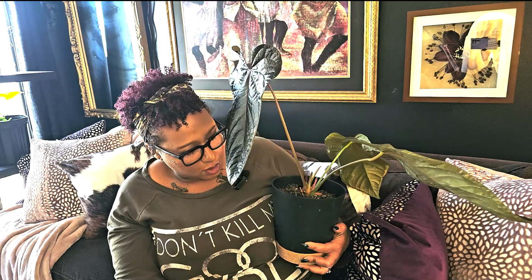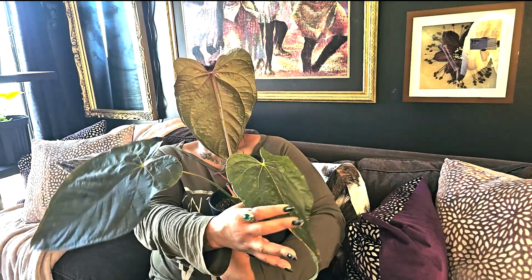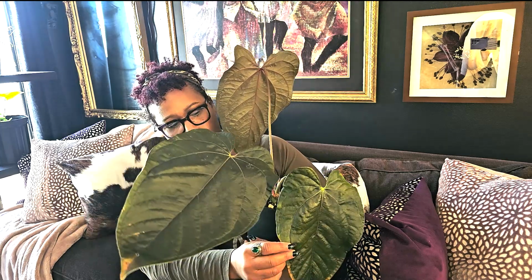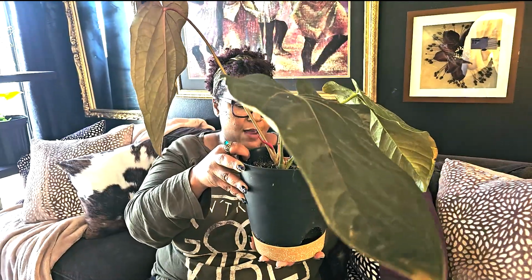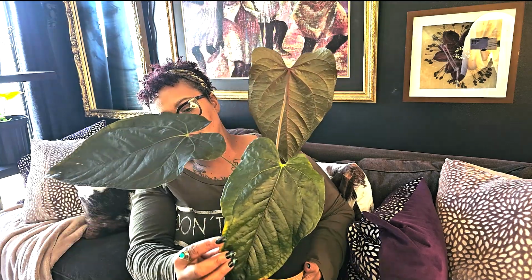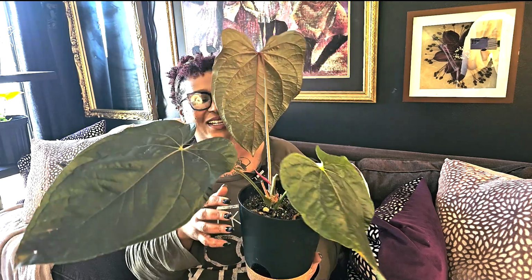But what I do notice about this plant is that she will start browning around the edges if she's not getting enough water. So I fill this thing up and I keep it filled with water. I make sure there's water in here at all times, because the minute I don't put water in here, she starts to brown on the edges. And I don't like that. I don't like that at all.